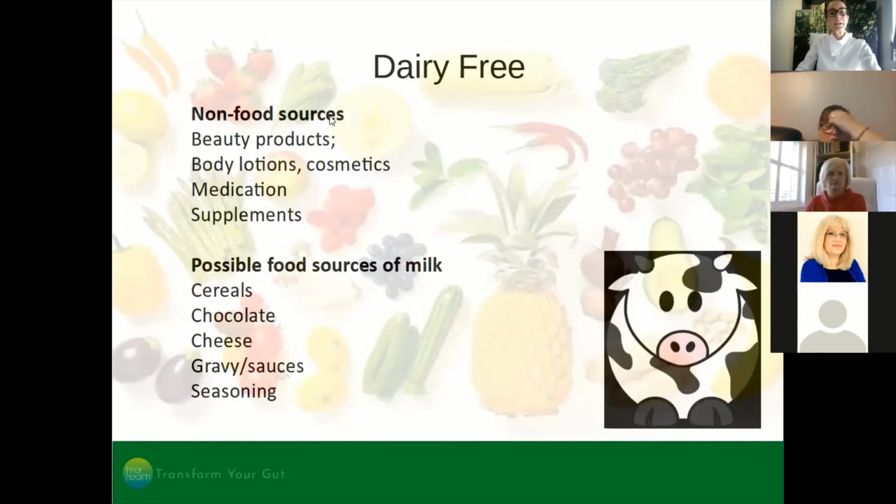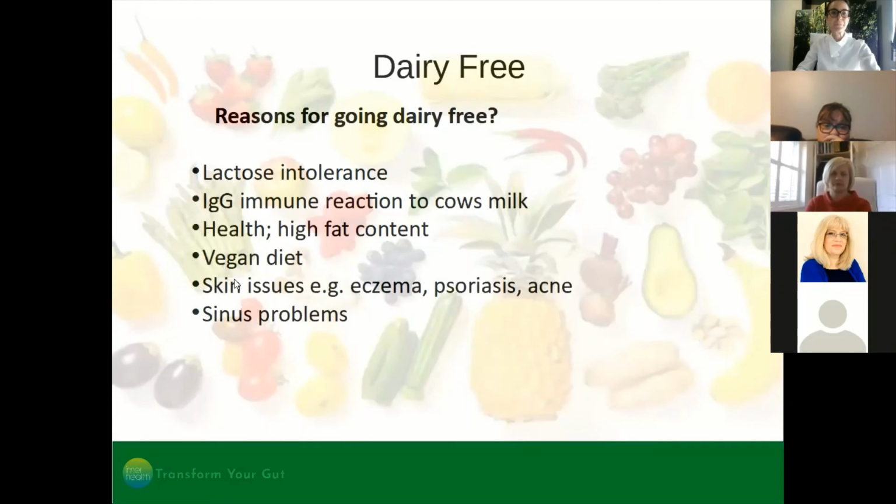We also need to be thinking about non-food sources. Lots of beauty products, body lotions, cosmetics, medicines and supplements do contain sources of dairy. And then the food sources, like we've said: chocolate, cheese, cereals, gravy, sauces, and also seasonings. So, reasons for going dairy-free. The main one is lactose intolerance, and this can present as anything from bloating to sinus congestion to fatigue to awful urgency.